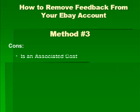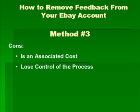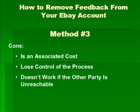Some of the negatives on method number 3, though, is that it does have an additional cost. It's pretty low, cheap if you ask me, but it's not free. You do lose control of the process slightly since you're handing the reins over to somebody else to take control of it for you. And it doesn't work if the other party is unreachable. Obviously, if you can't reach them by phone or email, nobody else can reach them by phone or email either.